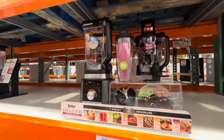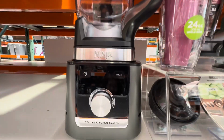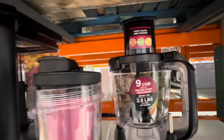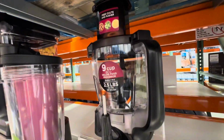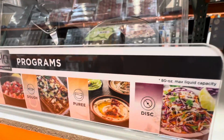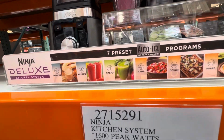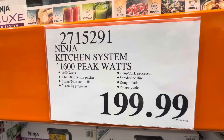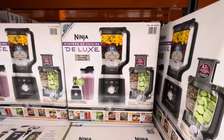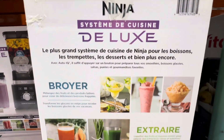And beside this is the Ninja Deluxe kitchen system. It has 1,600 peak watts, and this is $199.99. That looks like there's a lot of it. So this is a set already, right? It has a dough blade. You have a recipe guide that comes along with the set, and that's a good price, $199.99. So it is seven programs. Beautiful.